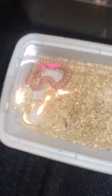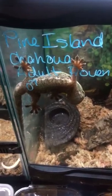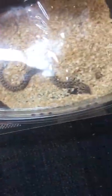Oh wow! This is a gecko. This is a female. Some geckos right here. Probably like the American crested gecko. We see a lot of geckos here. Female crested geckos. Oh, crested gecko. Look at that. Crested gecko, male. A Pine Island adult. That's sick.